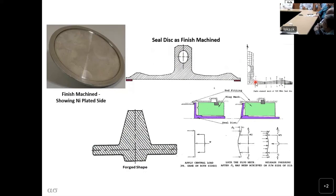Now, this is the sealed disc, which I was talking about, for which Dr. Singh has done a hell of a lot of help for us. This is the disc which is forged. It has to be forged for metallurgical reasons. It has to be upset forged. It cannot be machined from a solid bar because the grain flow lines will not be correct. And then the loading is there. So the stress analysis for this is done by Dr. Singh.